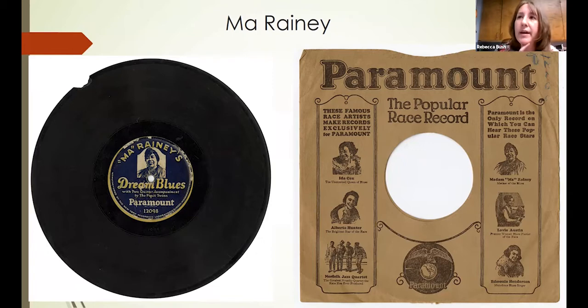So you can see here that this sleeve says it's the popular race record. Race records or race music was the term in the early 20th century for music created by African Americans. And what's interesting about this sleeve is that it is kind of universal for all these African American musicians that we see here. So we have Ma Rainey, with the pen and ink drawing of her there, and you can already see that she's identified as the mother of the blues. But we also have Ida Cox, who they identify as the uncrowned queen of blues, which is a really interesting distinction. I need to know who could crown her, if not Paramount. Alberta Hunter, the brightest star of the race, the Norfolk Jazz Quartet, the greatest novelty quartet the race has ever produced. Lovey Austin, premier woman blues pianist of the race, and Edmonia Henderson, melodious blues singer.